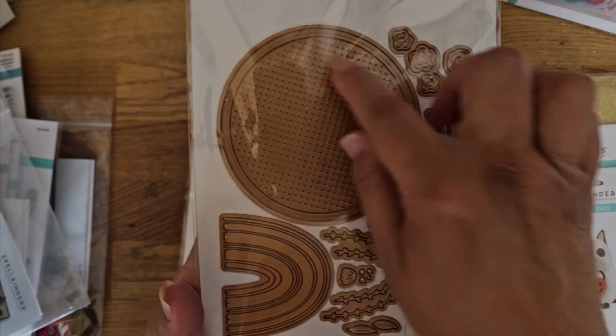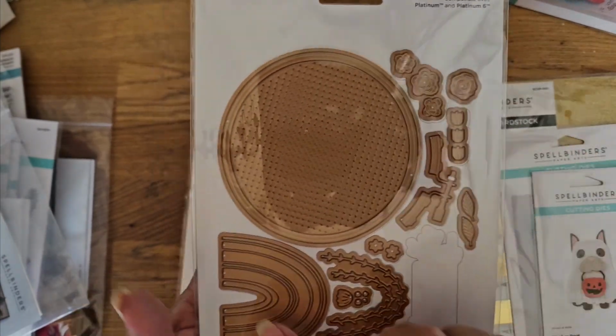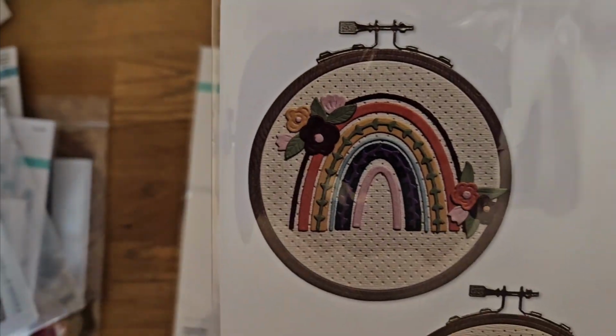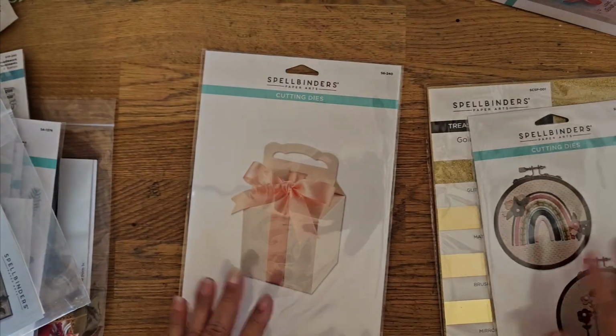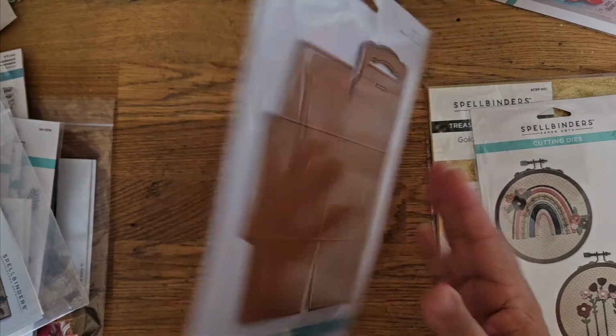That one comes with that die and the little metal piece. And then it had other pieces in there too. As you can see, it's got these little flowers. It's got this little rainbow. So I'm really excited about that one, just because it has a stitchery kind of theme to it, and I love to stitch. And then last of all, I got this little gift box.